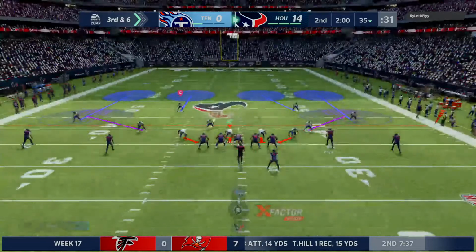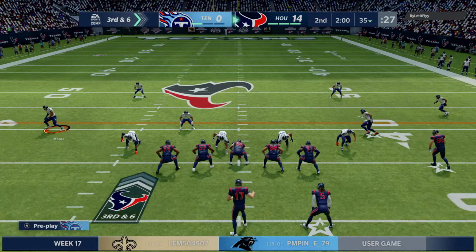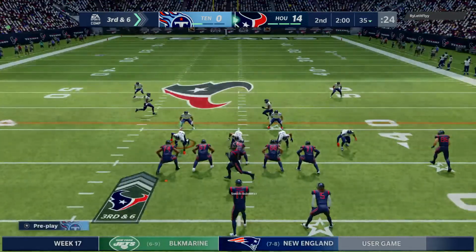Remind you that coming up at halftime, we'll join Jonathan Coachman and the gang in Orlando. Coach will have stats and scores from the early games going on here around the NFL.